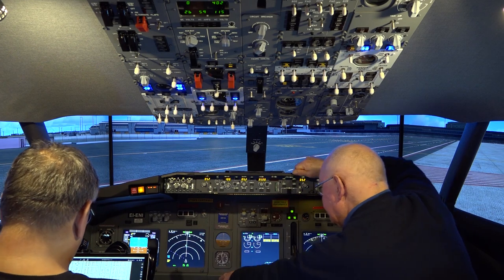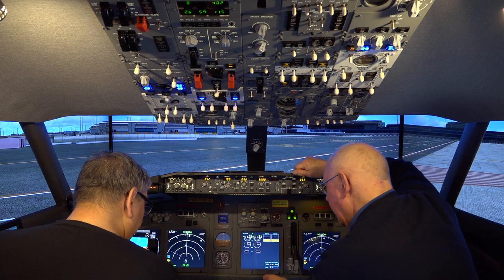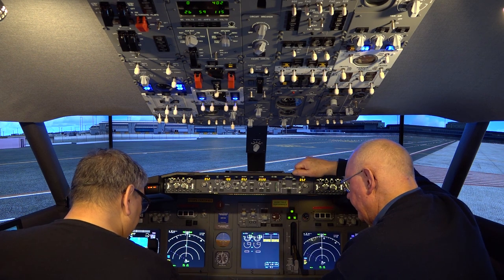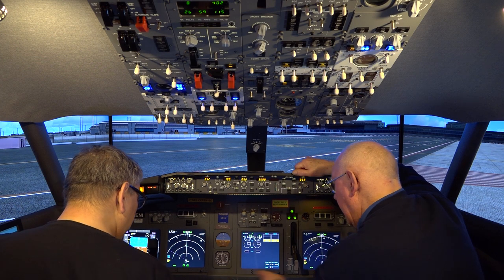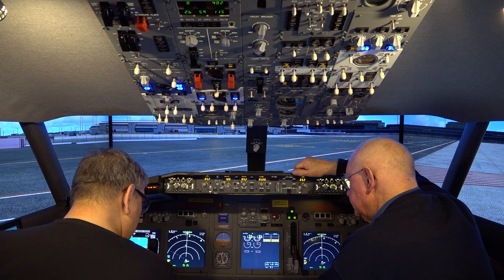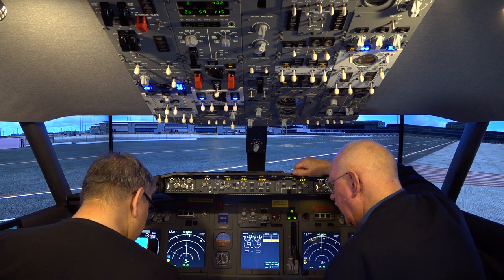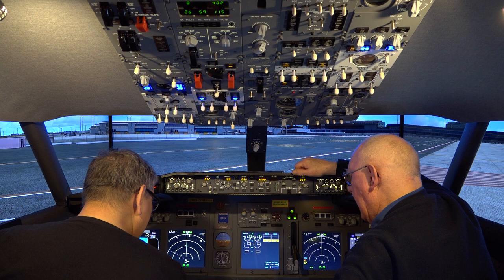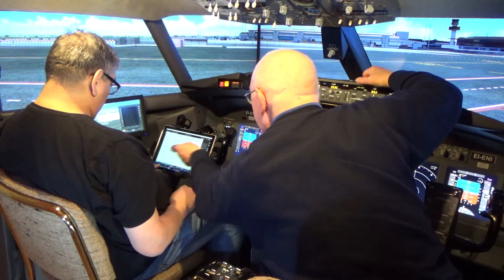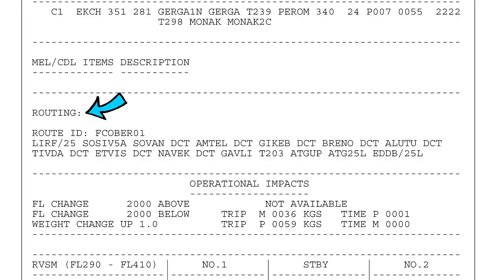You need to put the origin in, which is LIRF at the top, and then the destination is EDDB, Berlin Brandenburg. That's correct. And the flight number is RYR186. And we do page down, or rather next page. Now, let's have a look and tap on this one. And you've got to go down to the next, that's it.